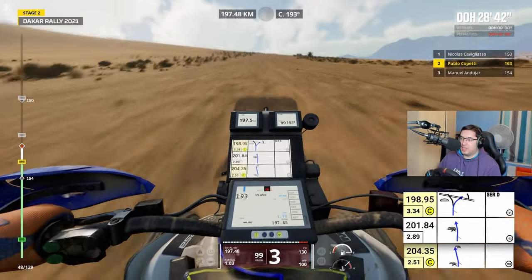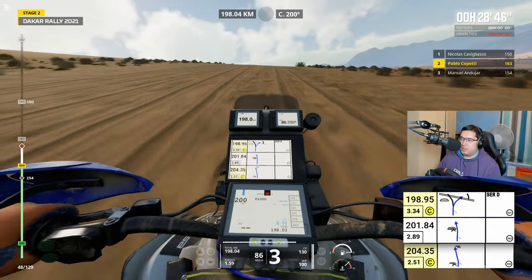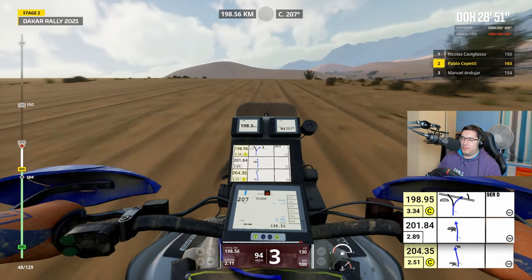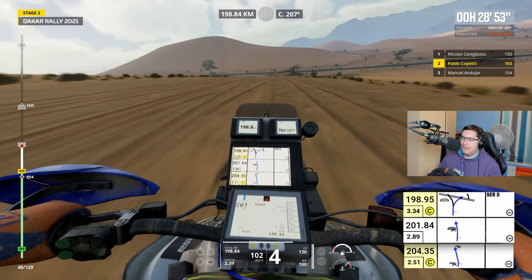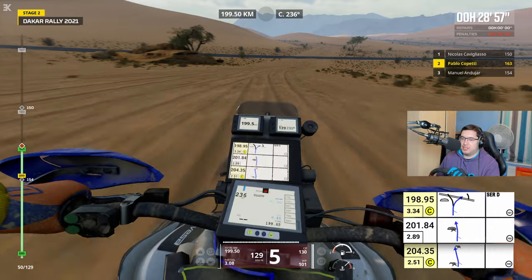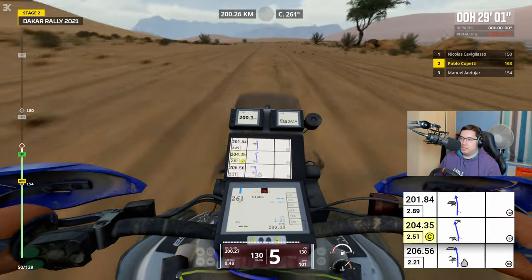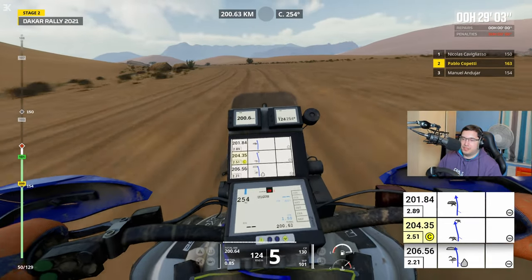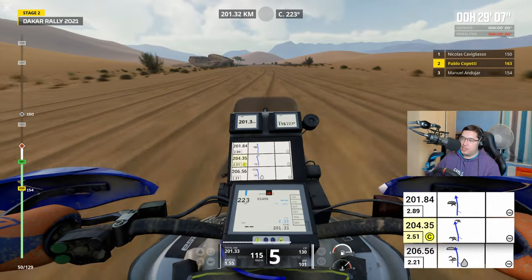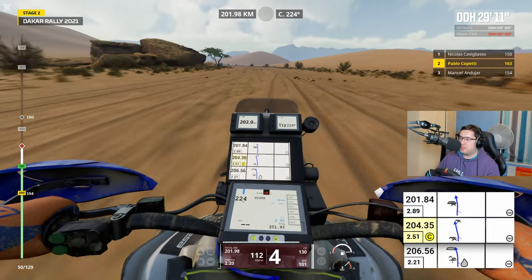Alright, we've got a minute to close on Nicholas. We'll try and time the gap to Manuel behind as well. So they're about to get into the control zone. Well, it's nice going over the road for that out. Normally that's like a 90, isn't it? Right, so they've just entered it. They are like 25, 30 seconds behind us.